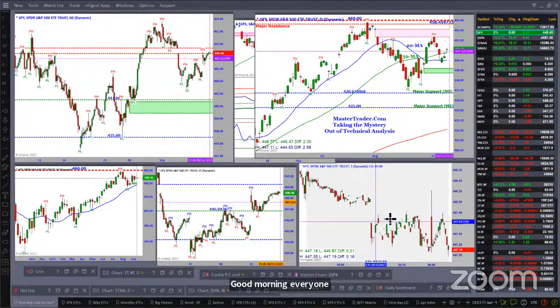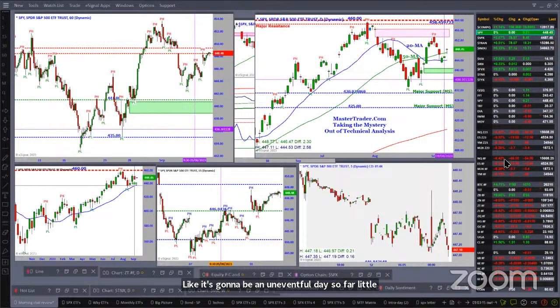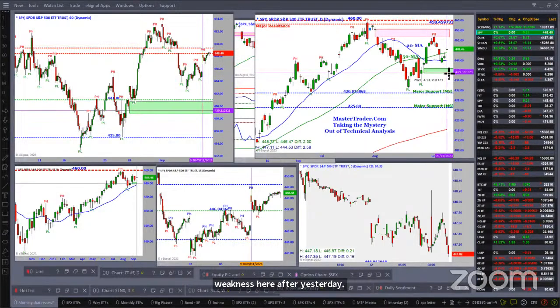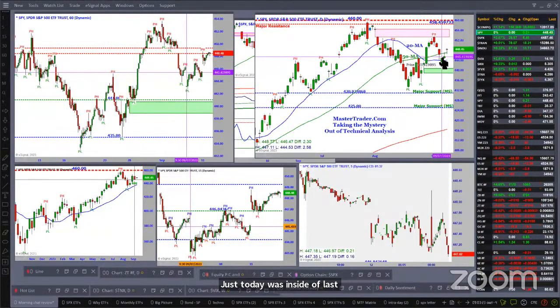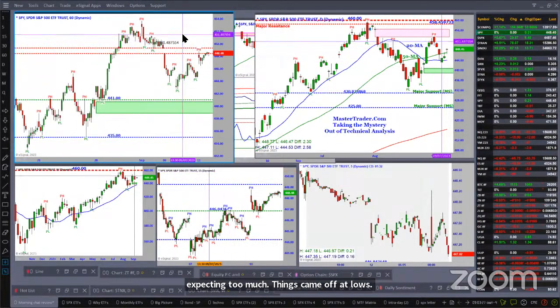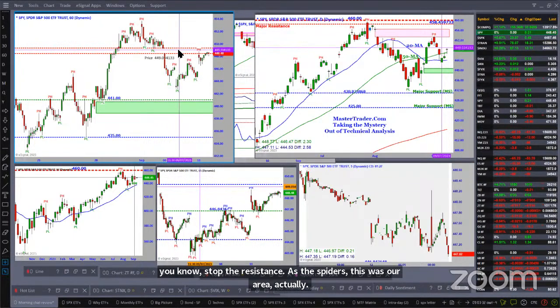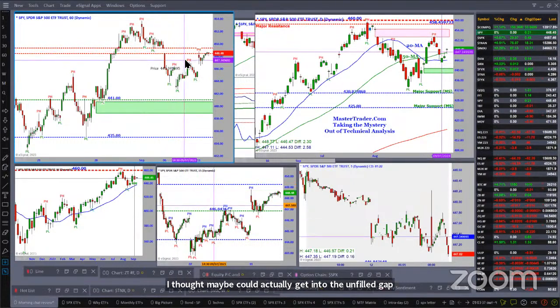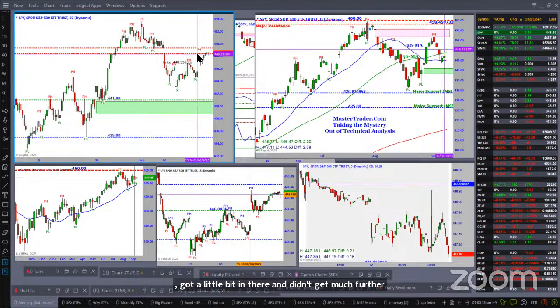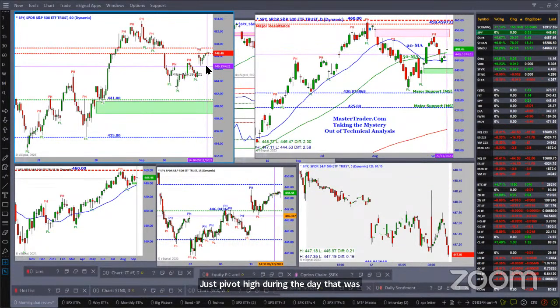Seems like it's going to be an uneventful day so far. A little weakness here after yesterday. Yesterday was inside of last week's range, so we weren't expecting too much. Things came off of the lows and stopped at resistance, as with SPY, this was our area. Actually, I thought maybe it could get into the unfilled gap, but it got a little bit in there and didn't get much further than that. Once it created this pivot high during the day, that was it. And then buyers just gave it up.